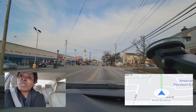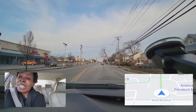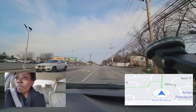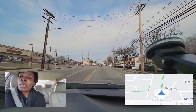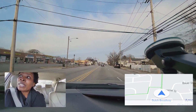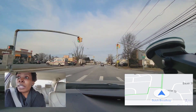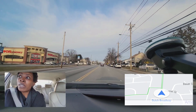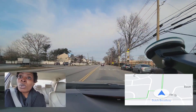Here you have a medium-sized shopping center. You have Western Beef, Wings and Things, Lucky Beauty Supply. We have a Dollar Tree. Here's a really large beauty supply. It's going to be opening soon. Pop Beauty. We have discount outlet stores, a beauty salon, Metro PCS, Dunkin' Donuts, and then we are passing our CVS pharmacy here to the left. And this is pretty much what the commercial road looks like on Dutch Broadway.